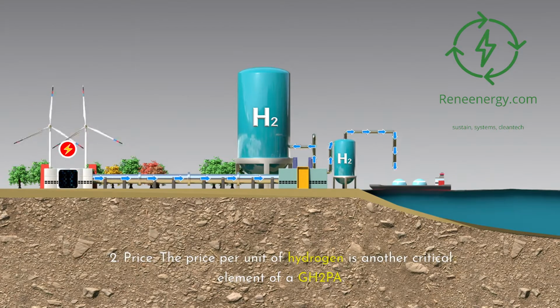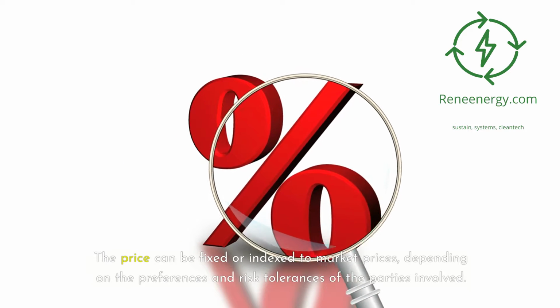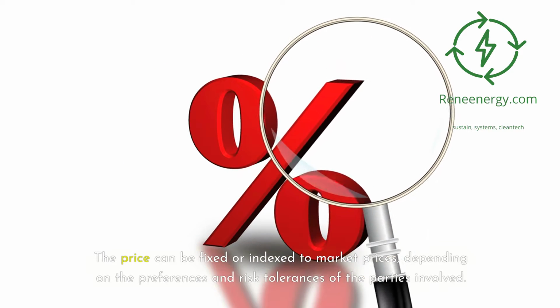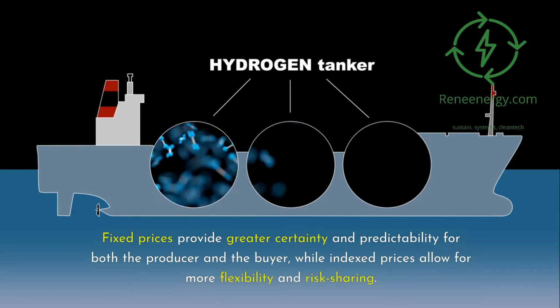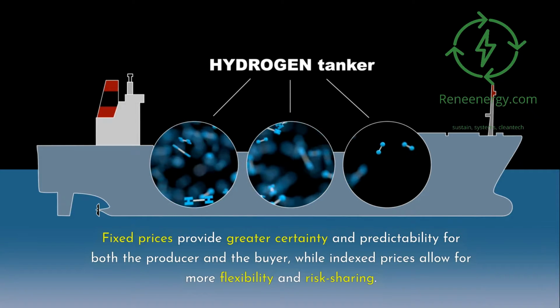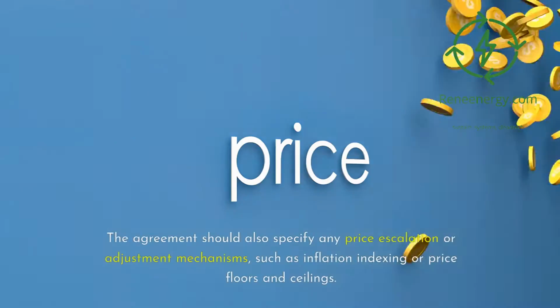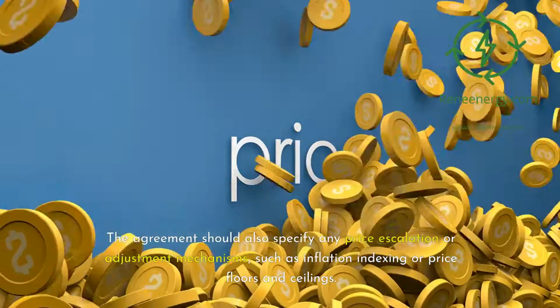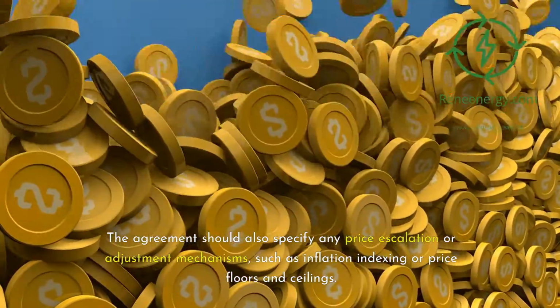2. Price. The price per unit of hydrogen is another critical element of a GH2PA. The price can be fixed or indexed to market prices, depending on the preferences and risk tolerances of the parties involved. Fixed prices provide greater certainty and predictability for both the producer and the buyer, while indexed prices allow for more flexibility and risk sharing. The agreement should also specify any price escalation or adjustment mechanisms, such as inflation indexing or price floors and ceilings.